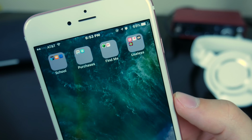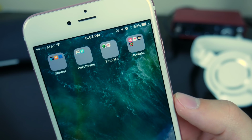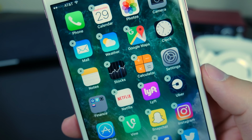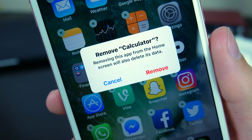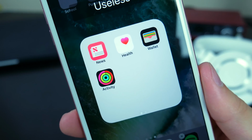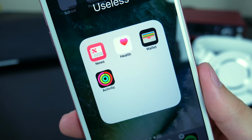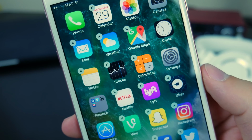One thing that I haven't loved is having to have a useless junk folder of stock apps that I couldn't ever delete from my home screen. But luckily this problem has almost been solved with iOS 10. You can see that when you edit the home screen, you can now remove a lot of the stock apps that come pre-installed, which is awesome, but you can't remove every app. So news, health, wallet, activity, those are all still stuck in a junk folder for me. My home screen is cleaner, but still not 100% where I'd like it.